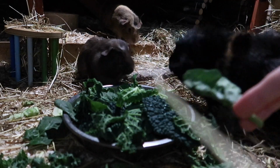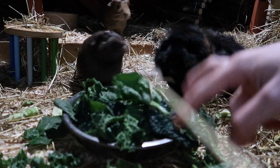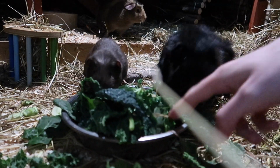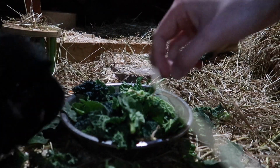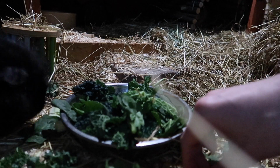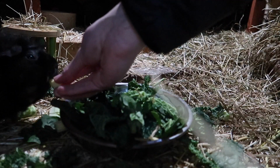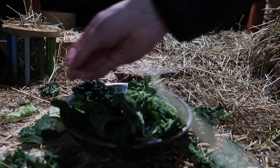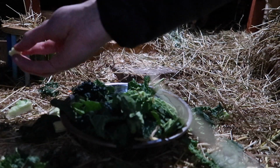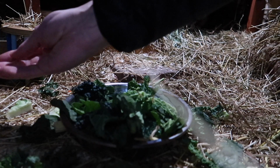They've got spinach. It's only me, Lucy. Lots of spinach. They've got spinach, sweet corn, kale, and a little bit of cabbage. Are you alright, Lucy? Do you want some sweet corn? I know you like sweet corn. Where did it go? It's there. It's here. Good girl.